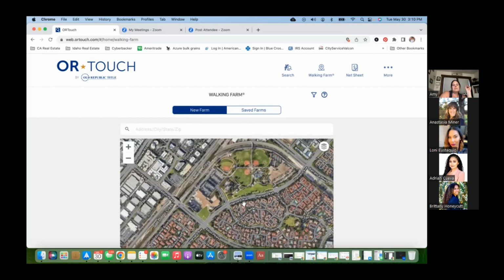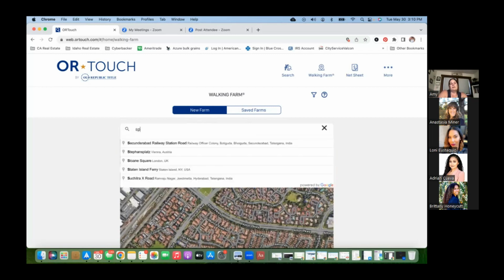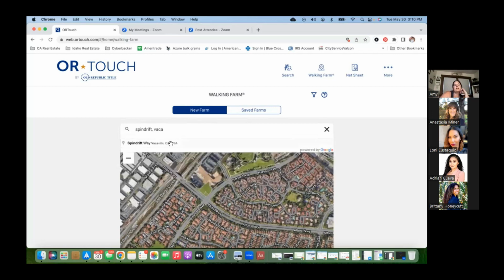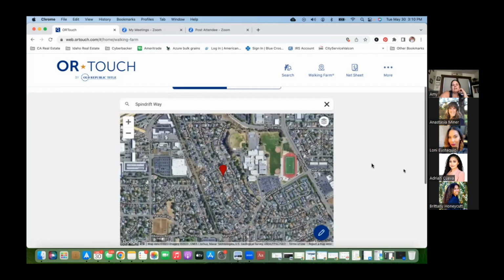So you can save these as well. It took me back to this area over here. Spindrift, Vacaville. Sorry, I was trying to get back to that neighborhood, so I had to remember a street that was in that neighborhood. All right, so there is that.